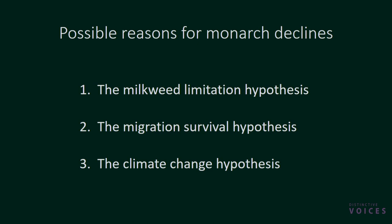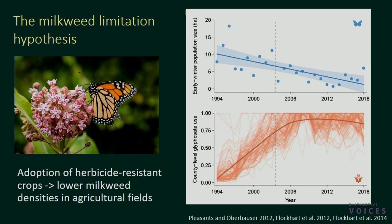So there have been a few hypotheses put forward as to why monarchs are declining, and I'm going to talk about the three main ones: the milkweed limitation hypothesis, the migration survival hypothesis, and the climate change hypothesis. The milkweed limitation hypothesis is the basic idea that monarchs have been declining because of a huge loss of their resource, milkweed.